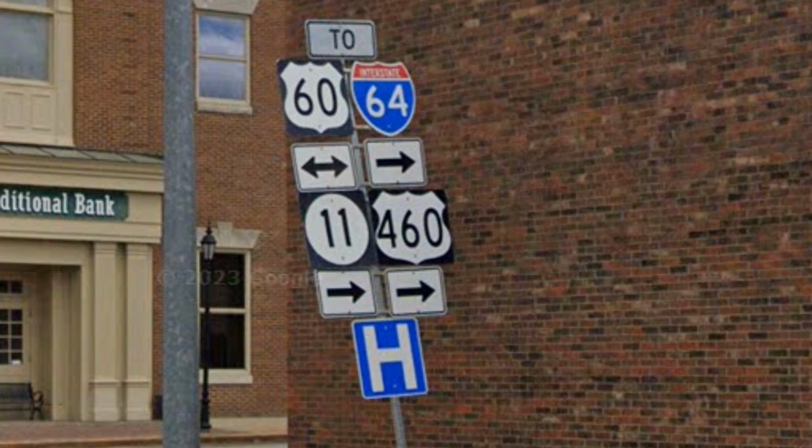Here we are in downtown Mount Sterling. We are on 460. Not sure what is going on with this sign. 460 looks off, and the arrow for I-64 should be blue. So a little strange there, but I don't know. It gets the job done, I guess.